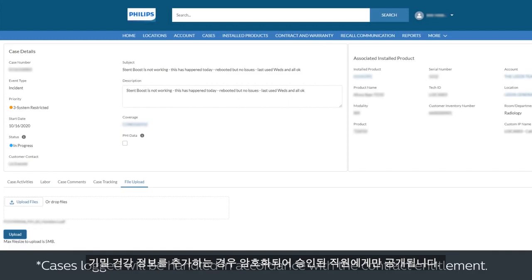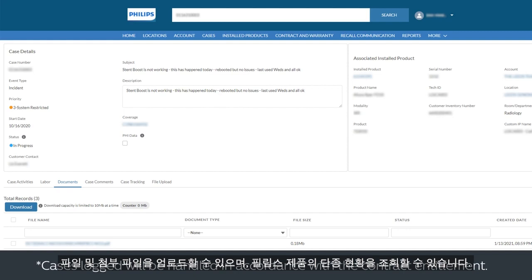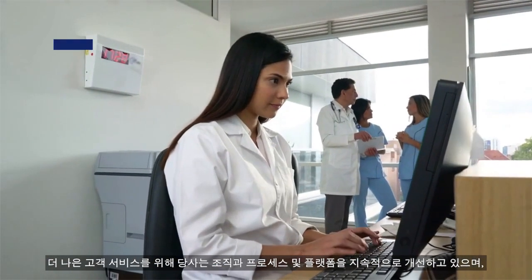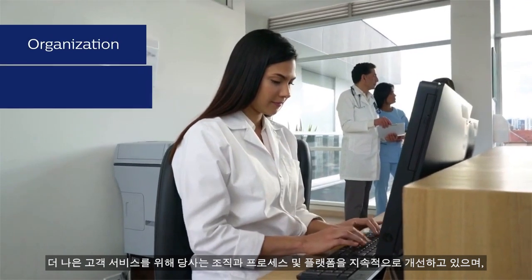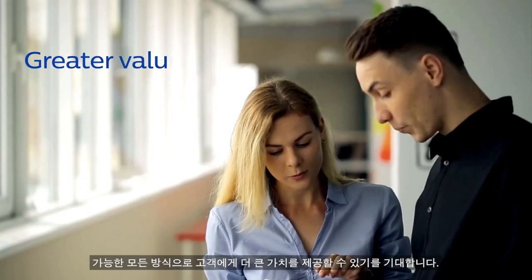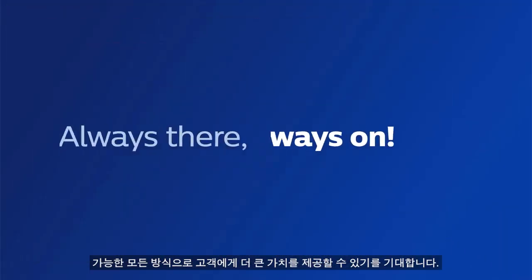Adding protected health information that is encrypted and only visible to authorized staff. Uploading files and attachments. Viewing the end-of-life status of your Philips products. Our service commitment to you is to continuously improve our organization, processes, and platforms. We look forward to delivering greater value to you in these ways and more.